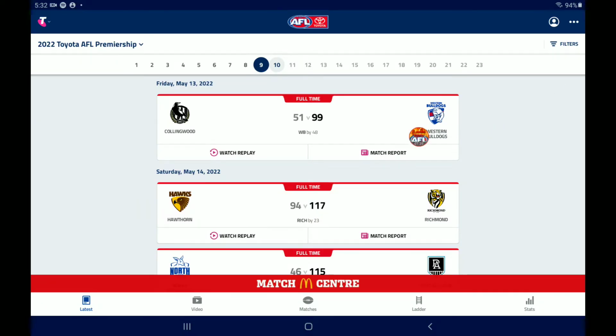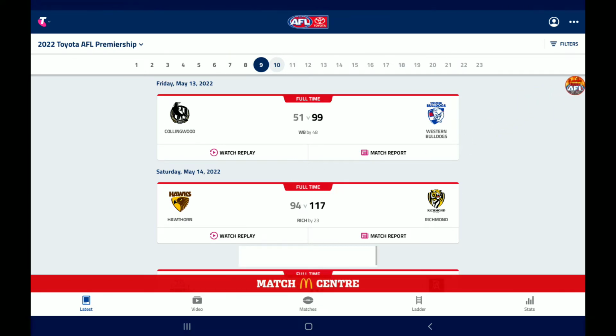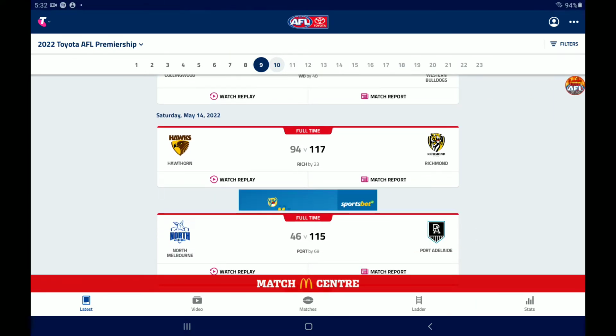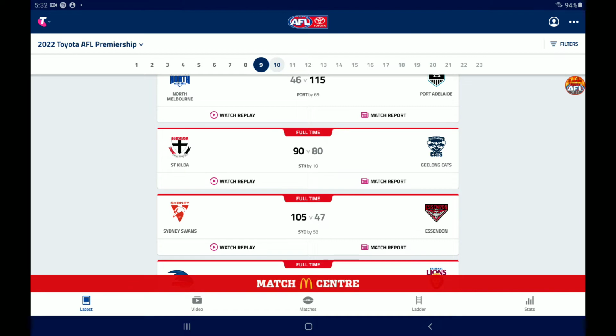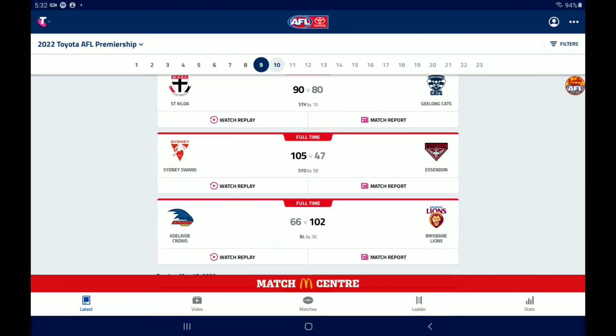So round 9 had Western Bulldogs defeating Collingwood 99-51. Richmond 117 getting over the Hawks 94. Port Adelaide 115 smashing North Melbourne's 46. St Kilda 90 getting over the Cats 80. Sydney 105 smashing the Bombers 47.